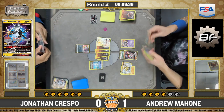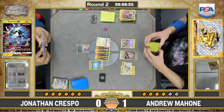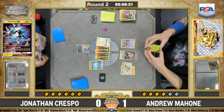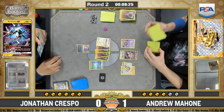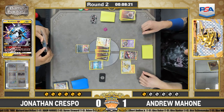No, he does not take the energy. I don't think it's really relevant anymore. I think that Mahone's at a point where the energy isn't as important. If he ever draws into 1 energy, he can start to use Carbink again, but at this point, he just needs a tool card to win.